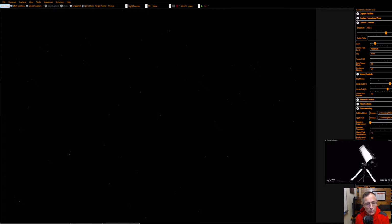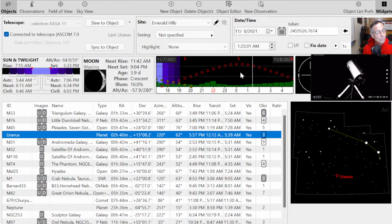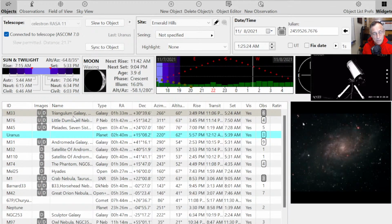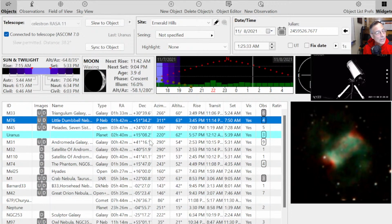You can see that as I've covered, for instance, if we go to Astro Planner, you can see the stuff that I've been working on so far. For instance, Triangulum Galaxy. Let's see, Triangulum. You're not really seeing the pictures change. That's odd. There you go. Now the picture finally changed. So there's Triangulum over there to the right. And then we did Little Dumbbell, M76. And then we went to Uranus.